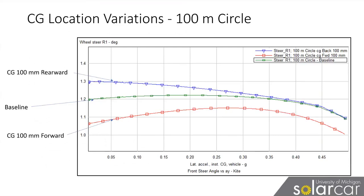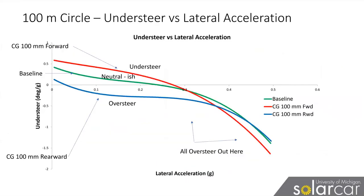So here's the steer angle. And you can see that we're getting some changes in steer angle. And what we want to look at is the slope of these to get the understeer of the vehicle. So if we calculate the understeer, this is a dangerous thing. So my initial CG near the mid-axle gives me this neutral-ish kind of response here that goes oversteer. If I move the CG forward, I get some more understeer. I get up to a whopping 0.6 degrees per G here. And it also goes oversteer.